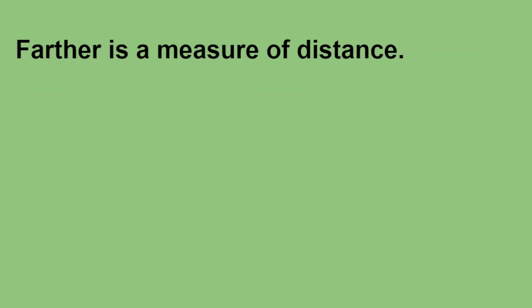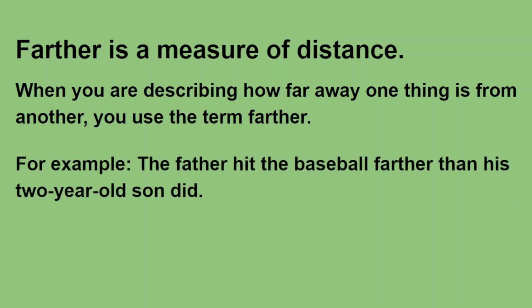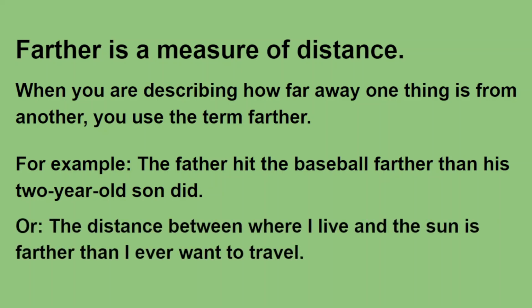Farther is a measure of distance. So when you're describing how far away one thing is from another, you use the term farther. For example, the father hit the baseball farther than his 2-year-old son did. Shocking. Or, the distance between where I live and the sun is farther than I ever want to travel, and I hope it stays that way.